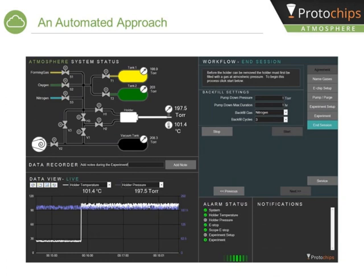This figure illustrates the Atmosphere software during operation. The manifold image just described is in the upper left corner of the window during the experiment, and it provides a constant update on the system status, which gases are in which tank, the temperature and pressure in the holder, and which valves are open and closed. The most important status, holder temperature and pressure, are displayed in large font for fast, at-a-glance updates.